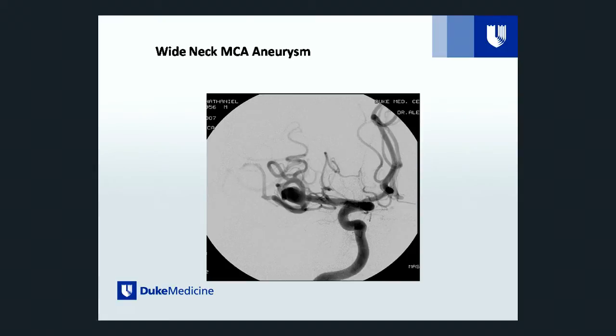This large vessel coming out here is the middle cerebral artery. And at the end of that, you can see this large bubble. That's the aneurysm. And that's, like I said, at a bifurcation point. The artery comes up to here and splits into two branches, and that's where the aneurysm is formed.